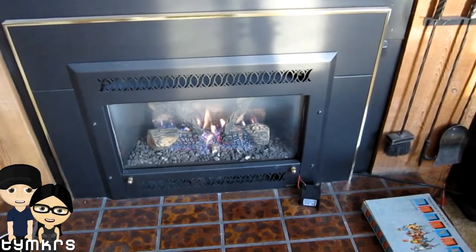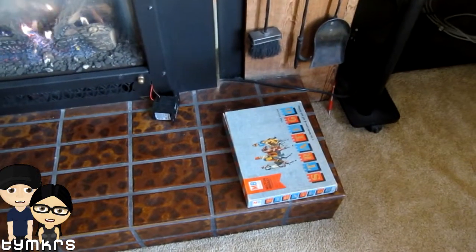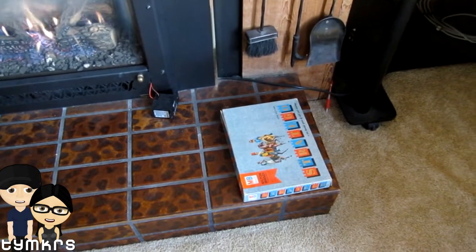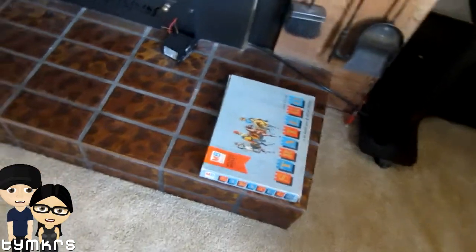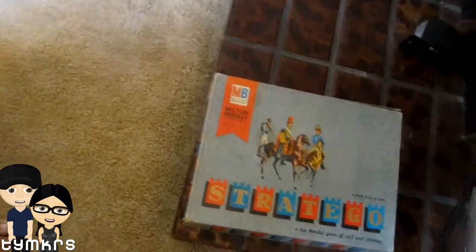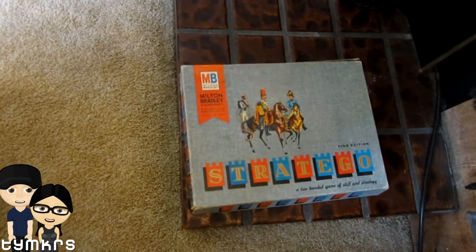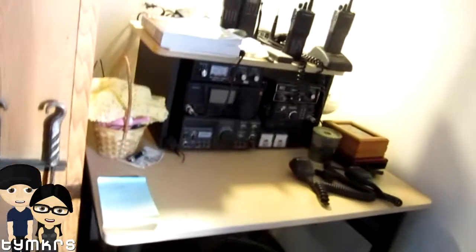This is our one and only board game, Stratego. Any Stratego fans out there, please leave comments on the video. It's a weird old game, but it's really fun. If you haven't ever played it, I would totally recommend it. And that's the early version of it. I totally school Whisker on it nearly every time.